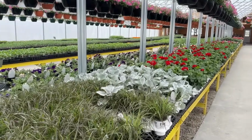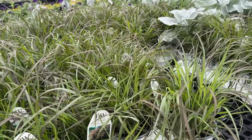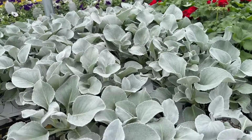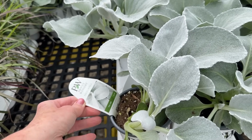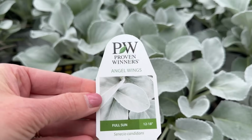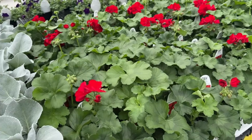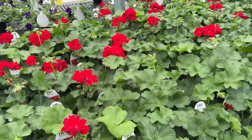Okay, so this is the Proven Winners. So they have the Proven Winners graceful grasses. This is the purple fountain grass. And I like this. This is really pretty and soft, and it's the Angel Wings. So I think I'll have to get me some Angel Wings. I don't recall, is this a shade plant? Full sun, 12 to 18 inches. So I like that. And then they've got gorgeous, boldly dark red, hot pink, and white geraniums, Proven Winners.